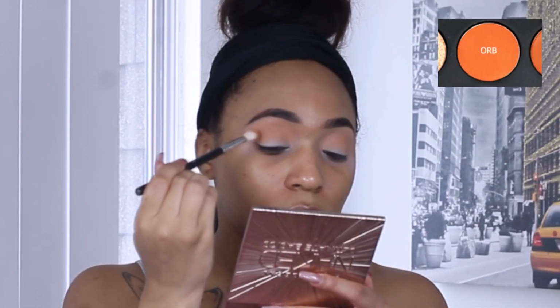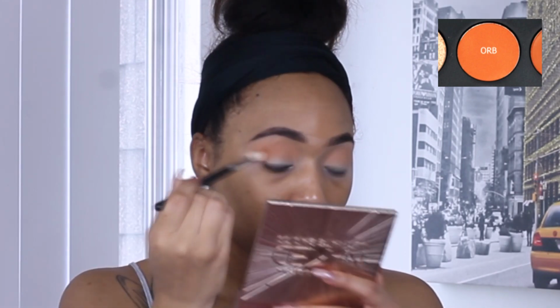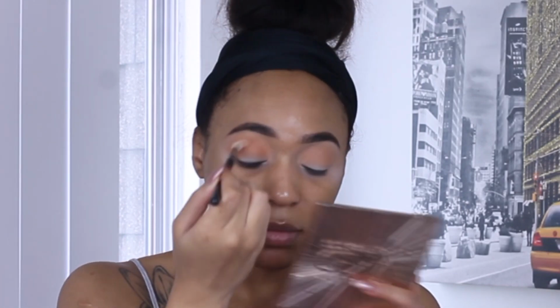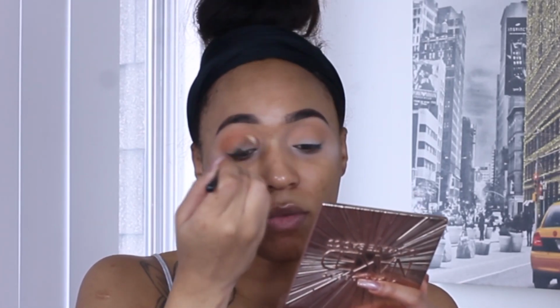Okay, so the next shade we're going to take is Orb, and I'm going to take a smaller brush and I'm going to focus this really just in my crease. The smaller brushes, they do the work for you, like they do the blending for you. You can't use one brush for an entire look, so using smaller brushes gives you more detail.